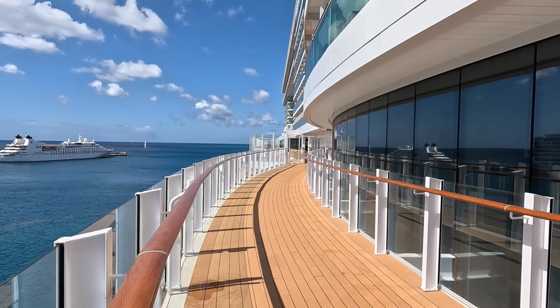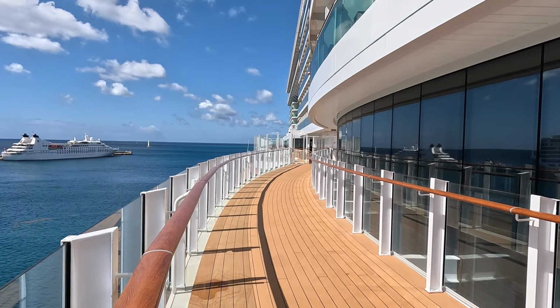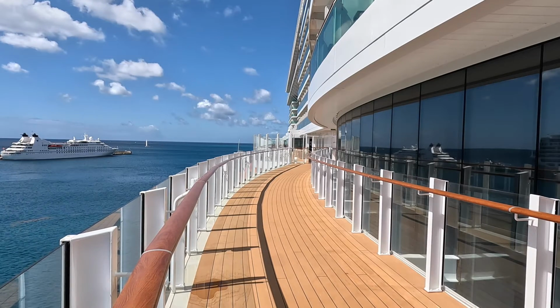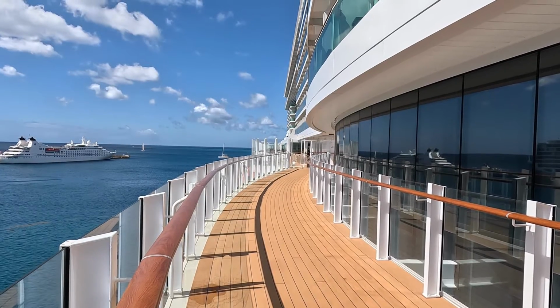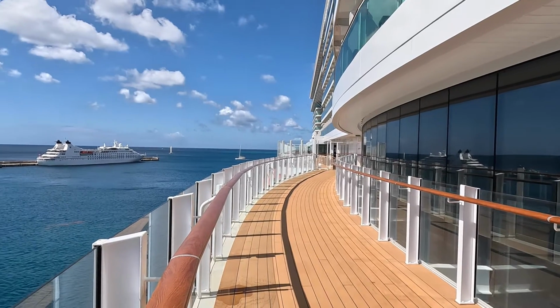So we just sat around now, we're waiting to get off the ship. At 2:30 they told us to meet in the theatre when we'll be taken down to the coaches, transferred back to the airport. They take all the bags for us, so we just have carry-on. We'll go through security at the airport and just wait for the boarding time. About 6:10 is when our flight leaves.